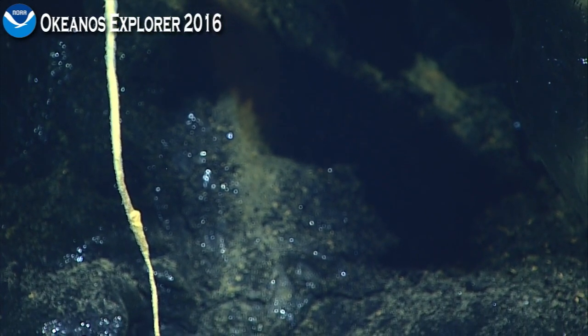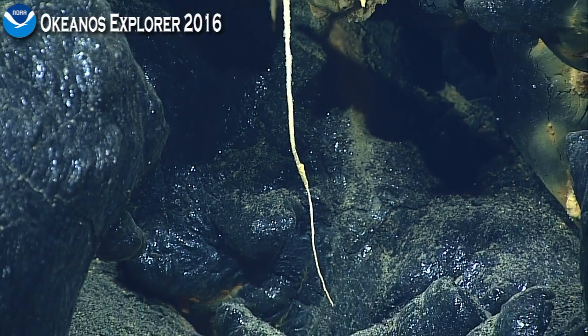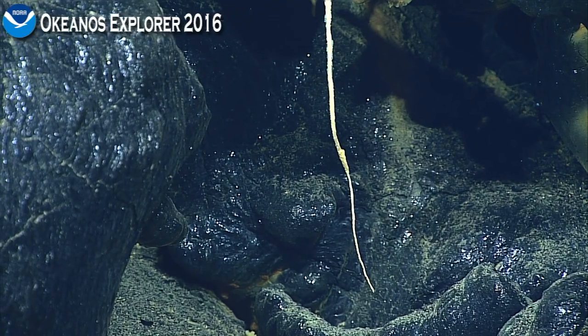Really sort of looks like a worm tube, doesn't it, Josh? I don't. I see a rusticle. Thank you for the zoom. Yeah. 5 minutes. All right, come on out, Roland.